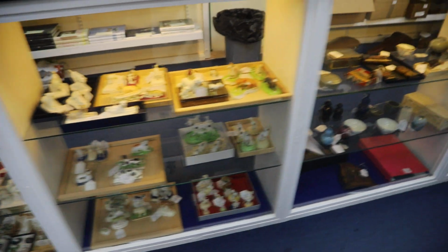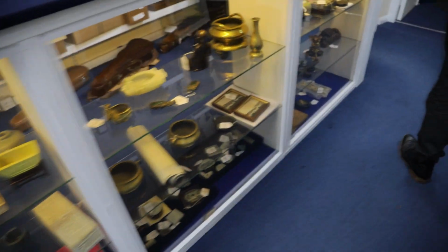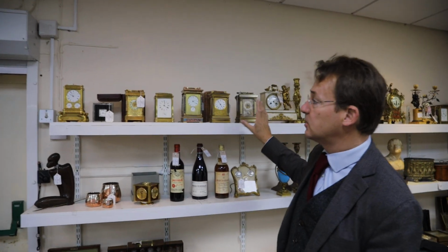Some super orientals, some very nice in the row here. There's a few netsukes scattered about, some jades, and then over the back, what do we have? A splendid run of carriage clocks. All of them repeaters, varying qualities in different cases.